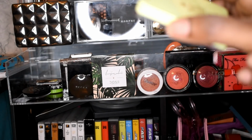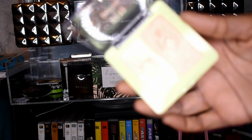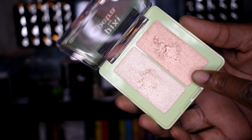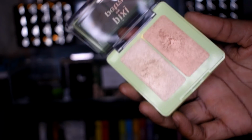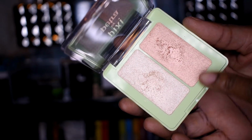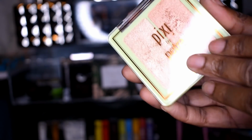Next is the Pixie Duo. It's in Subtle Sunrise. I am keeping this one for this baby right here. This one really works for my complexion. I bought both thinking I could wear one of the colors out of each. I can't. The other two, no. This is the one that I can really rock with. The other one I'm leaving for my best friend. So yeah, I like this duo.